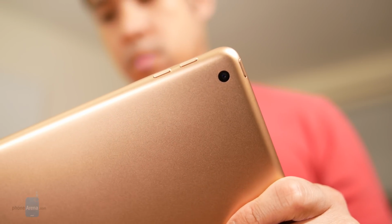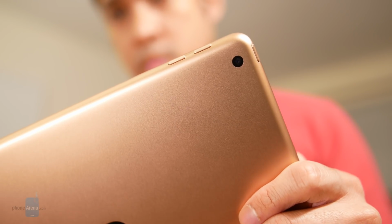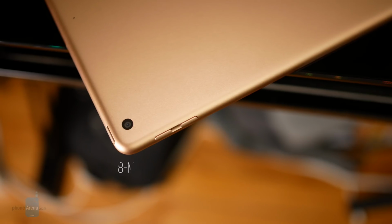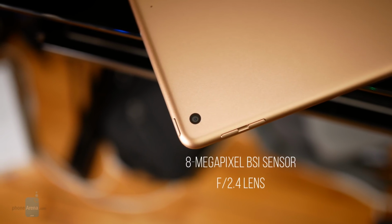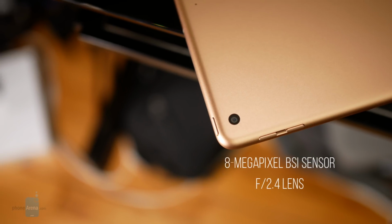I'm not sure if you're the type to take photos with your tablet, but I guess if it's the last resort and the only thing available to you, then you could try and use the one that's in the new iPad. But as we take a look at it, the specs are very similar to last year's model. So that's an 8-megapixel backside illuminated sensor with an f2.4 aperture lens. And on the front, we have a 1.2-megapixel camera.